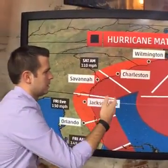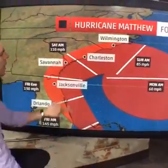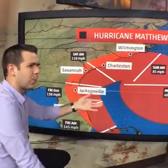And additionally, the center of the storm can actually pass outside of the cone. That happens from time to time as well. Do you want to explain the funky looking cone while we're here?